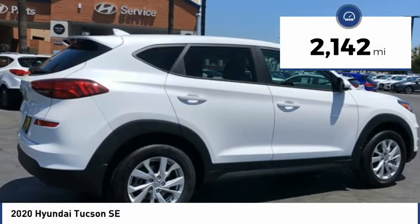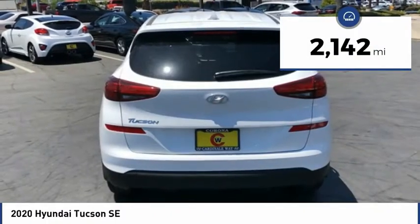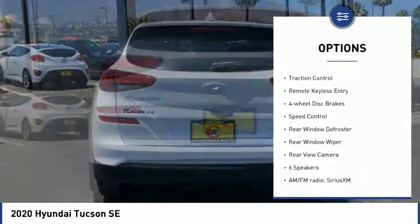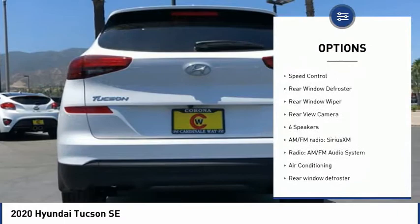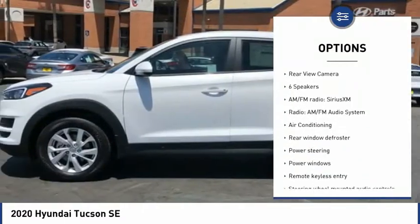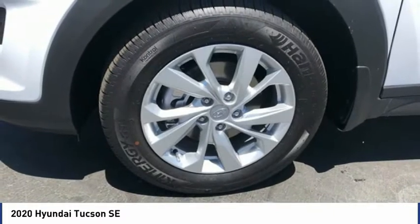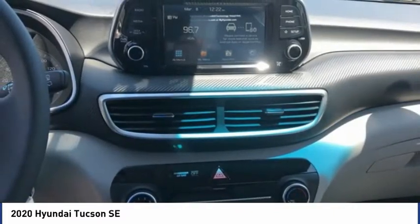This vehicle has less than 3,000 miles. Here are some of this vehicle's great options: electronic stability control, alloy wheels, brake assist, traction control, remote keyless entry, four-wheel disc brakes, speed control, rear window defroster, rear window wiper, rear view camera.